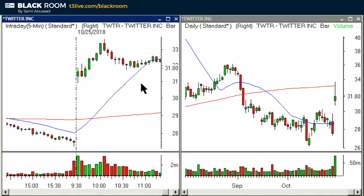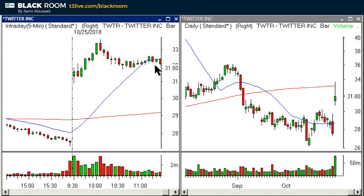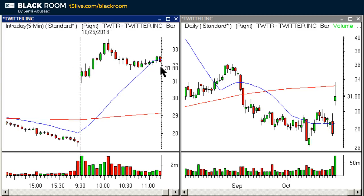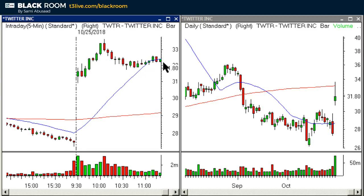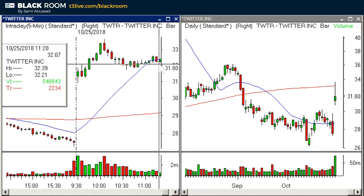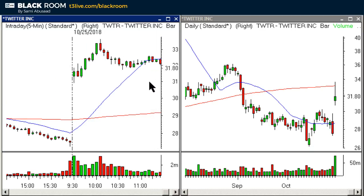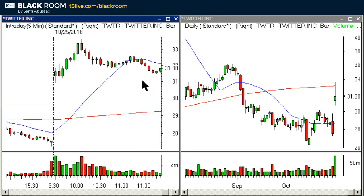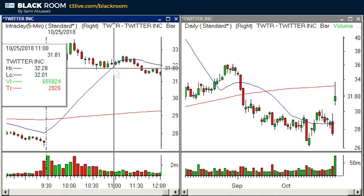If I was around, of course, I would have killed it under 32.20. Should be 32.17. Why? Because here's the green bar, here's the red bar. We got a kind of a double bottom. If we break under the double bottom, under the two green bar lows, of course it's going to fail. So I would have actually killed it right here, but instead I let it stop out, because when I came back from breakfast, it was already down a lot, so I just let it stop out.